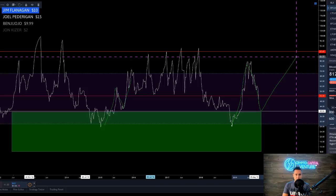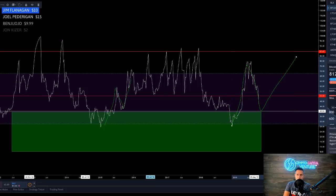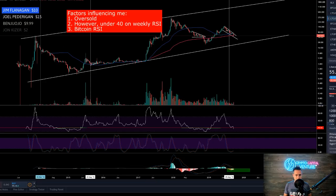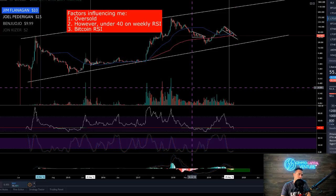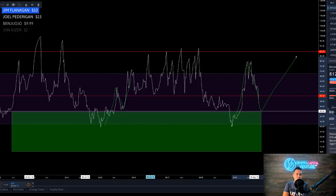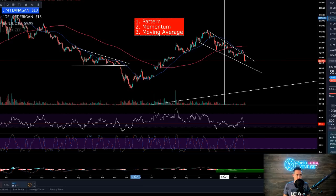So that context that we have with Bitcoin data, namely this RSI and the 40 line, is very important when determining what you're going to do with Litecoin, right? So that kind of counterbalances the higher risk that Litecoin has being under the 40 line. So I'm taking that into account with my approach. Number 3, Bitcoin RSI. Well, not number 3. I already just covered that. So that was number 2 and 3. So you have all the context in regards to Bitcoin momentum as it relates to Litecoin momentum, and that kind of balances out risk there if you're accumulating.